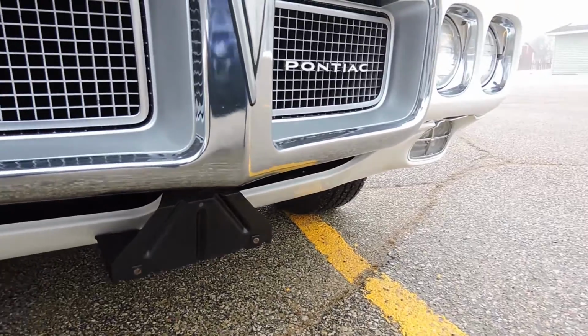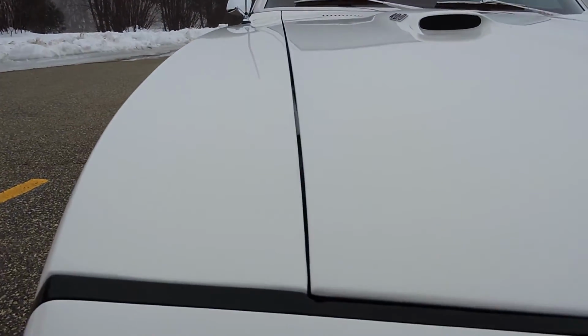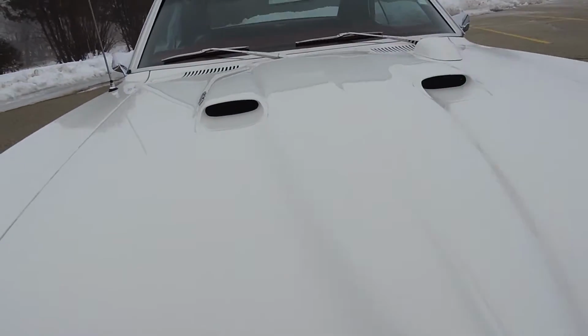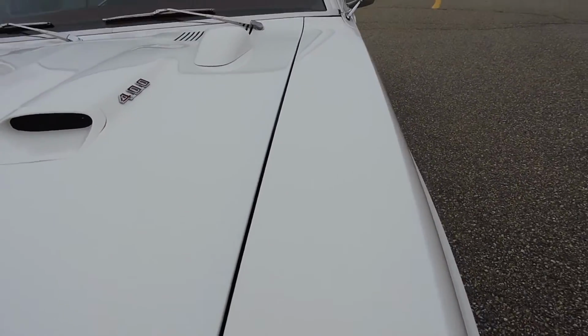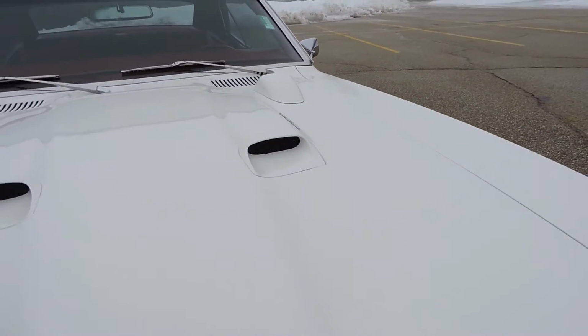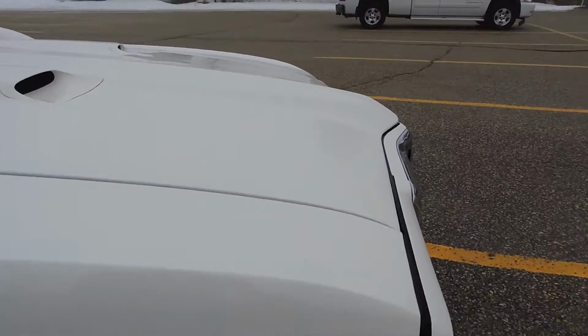License plate bracket, front valance, everything is beautiful there. As far as our hood gap is perfect on the passenger side, lines up beautifully. It's got its correct 400 hood all done nicely. Both gaps are in beautiful shape. I don't see any imperfections out here. It's kind of a cloudy day, but I don't see any imperfections on the hood or top of the fenders at all.